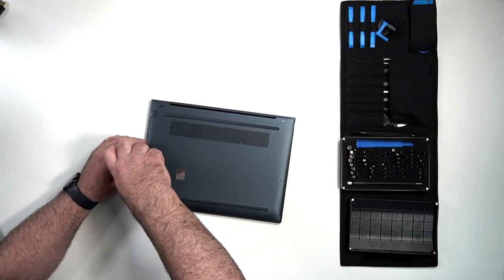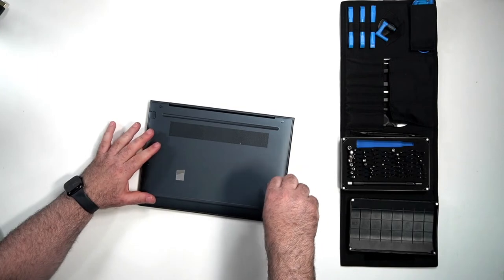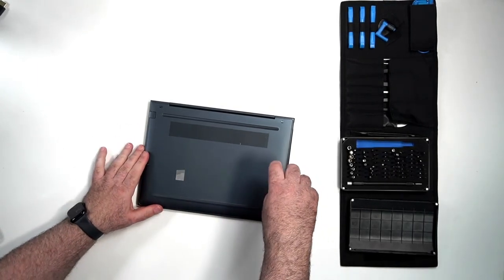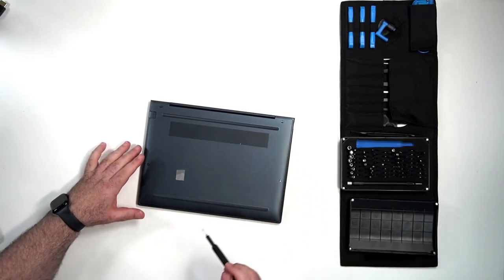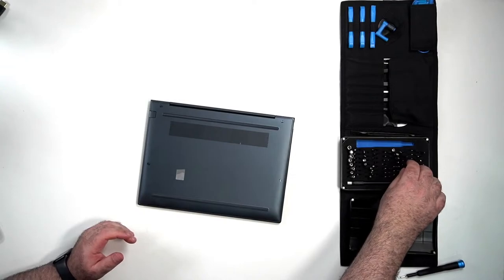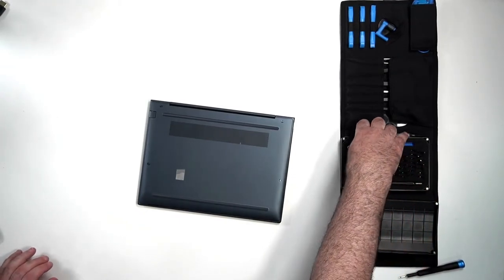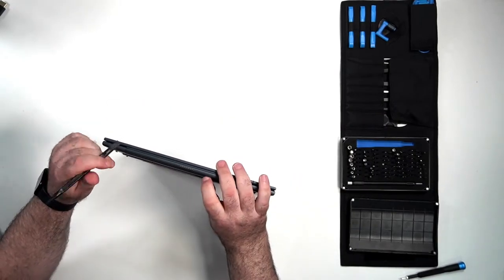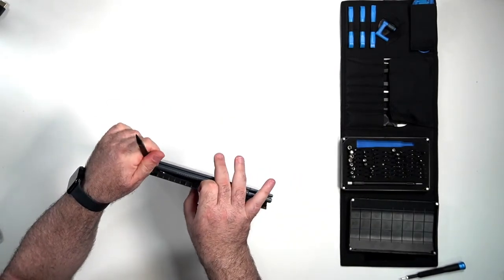I like what Lenovo does, and I just saw with Dell with that Latitude. I like this trend. Makes it easier. And there's only four of these. Hopefully there's nothing under those strips. I don't think there is. Okay. Hope I don't break any.